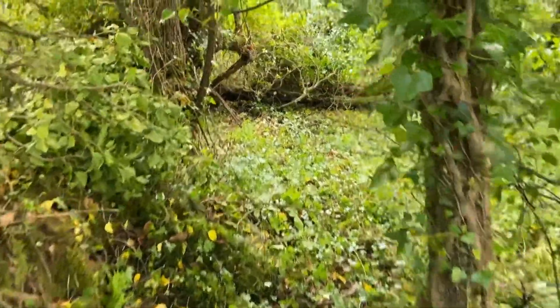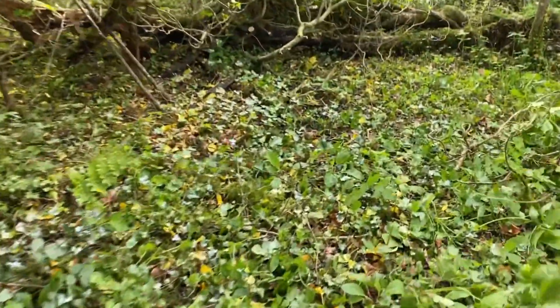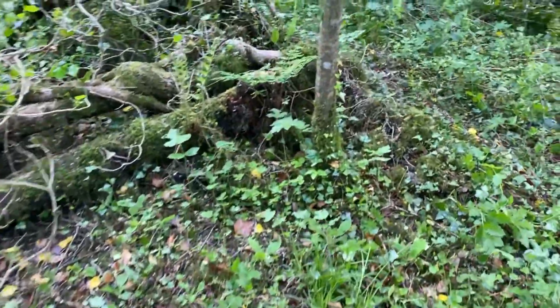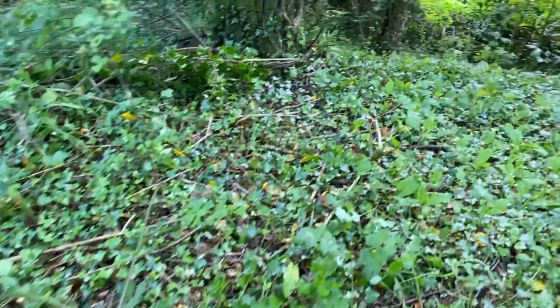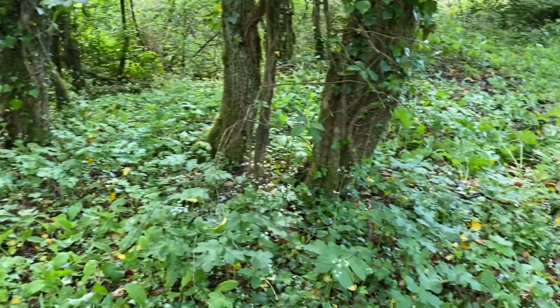This is it. This is the little bit of clearance we've done. We've just trimmed down the higher bits of foliage that's growing up, so it won't be hitting their nets as much and keep as much shade in it as we can. Especially a big enough area, and I presume they're going to love it.